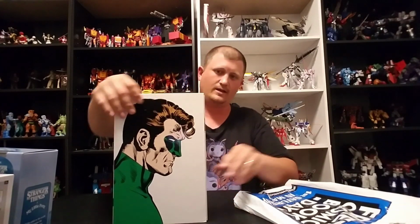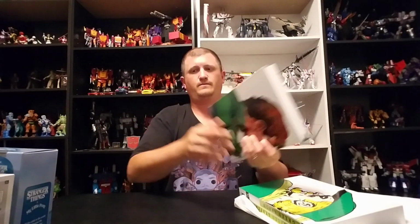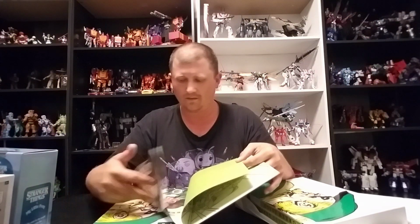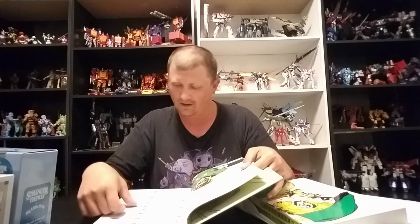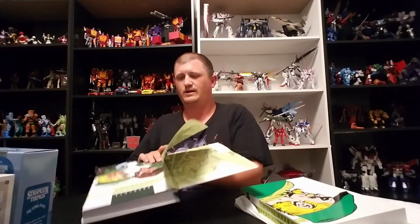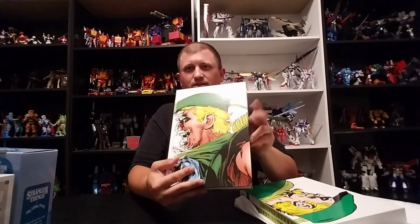And I got the Absolute Green Arrow, Green Lantern run, which of course is the 76 through the 82, or 92. And they don't make this, it is highly out of print. And it's an oversized, and I love it. And it's cool because it goes through 89, and it also has the Flash issues in here as well, and some cover galleries, an introduction by Denny O'Neil, who was his partner in crime. But the coolest thing out of all this is right here. It is signed by Neal Adams, so I had to get it.